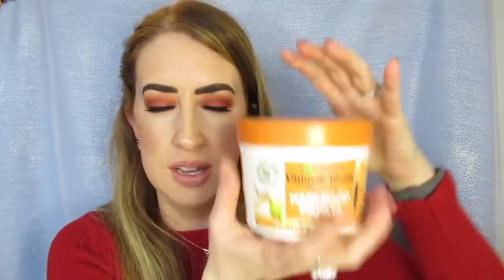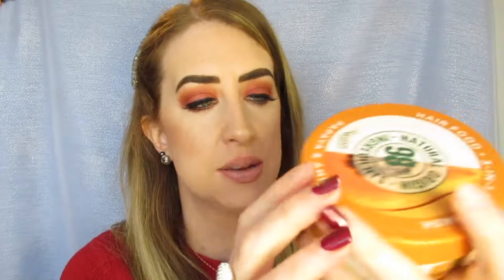Oh my god, the smell of this is absolutely amazing. And the packaging drives me a bit crazy because it's so big. The only thing is, oh my god, the smell. You could literally eat that. Oh, did I get some on my chin? Typical. This is absolutely beautiful. This is something that I would leave in my hair, almost as a leave-in conditioner, for hours when I'm working from home, and you just smell like papaya all day.